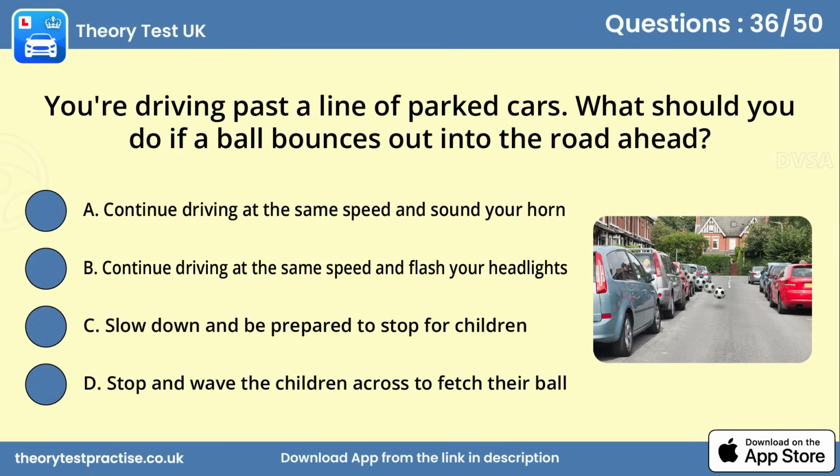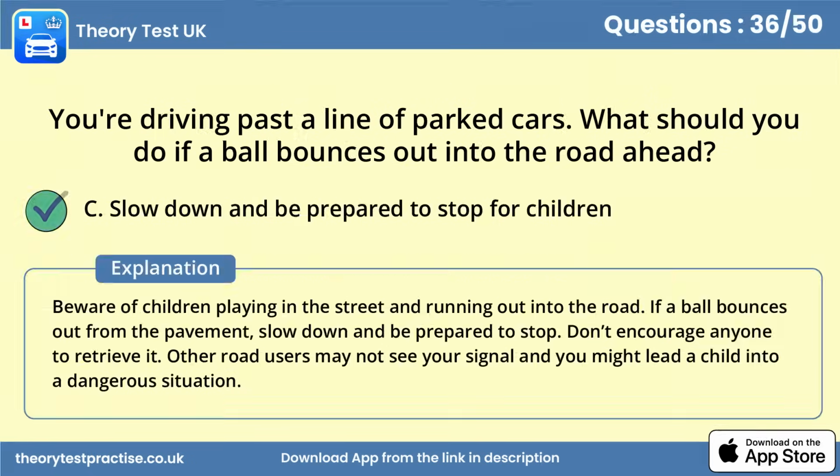Question 36. You're driving past a line of parked cars. What should you do if a ball bounces out into the road ahead? C. Slow down and be prepared to stop for children. Beware of children playing in the street and running out into the road. If a ball bounces out from the pavement, slow down and be prepared to stop. Don't encourage anyone to retrieve it. Other road users may not see your signal and you might lead a child into a dangerous situation.